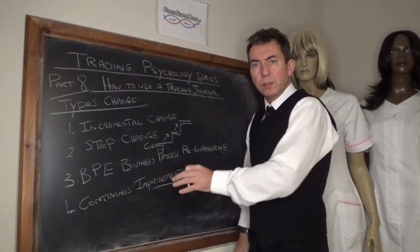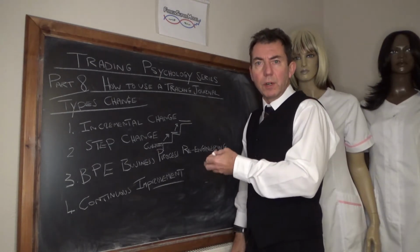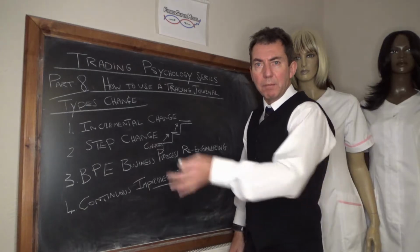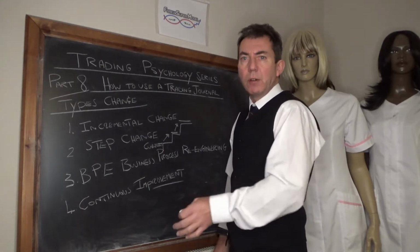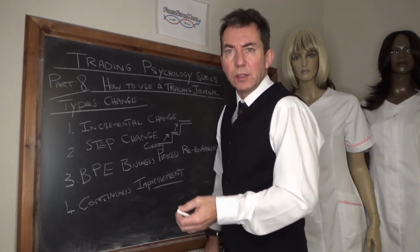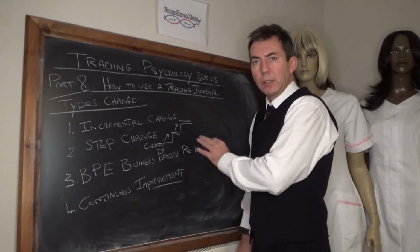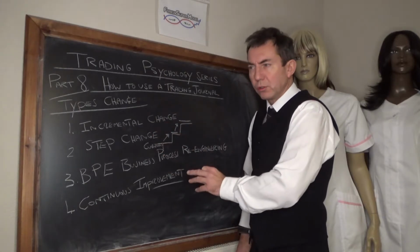So the idea of continuous improvement, quite often linked with the rise of the Japanese economy, because they took this on board and they looked at every single aspect of their business processes, and they continuously tried to improve them. So they didn't say, well, we're making these, that's it. They incentivized the workforce as well as management to actually think of ways of doing things better. Everything was continuously, or tried to be continuously, improved. So that's relevant to our trading journal in a way.